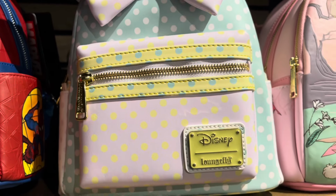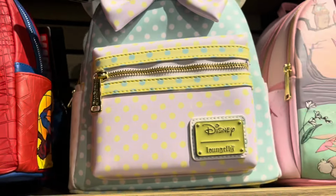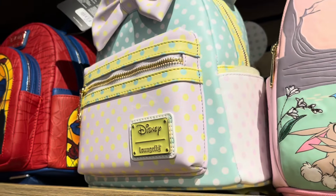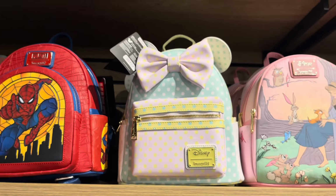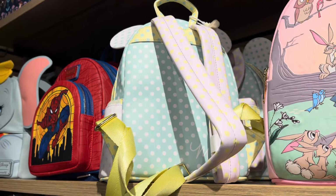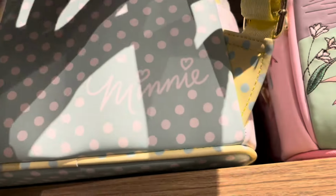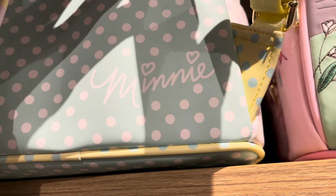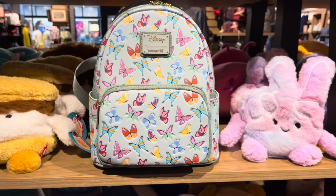Oh, I see something that I like here. I like the little polka dots. Look at the little polka dots. It's so pretty. Look at the babies. I don't know why I'm doing all that baby talk. I need to stop. Y'all know. I really like the different polka dot looks, the color scheme on here. That's really nice. And we also have the mini signature on it with the two hearts. That's cute. Now look at here.